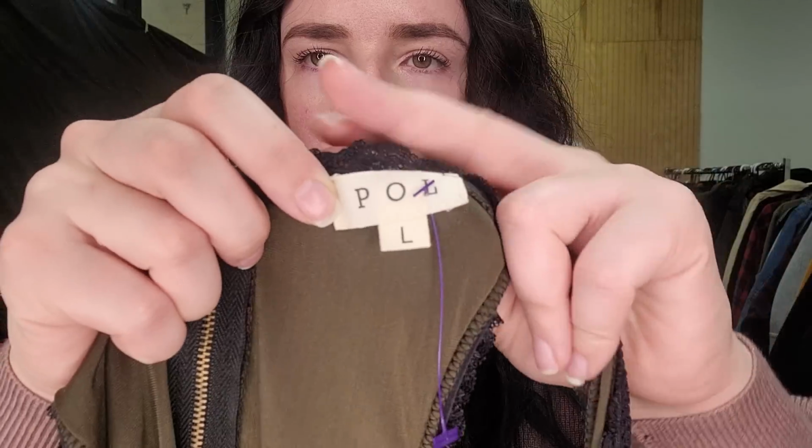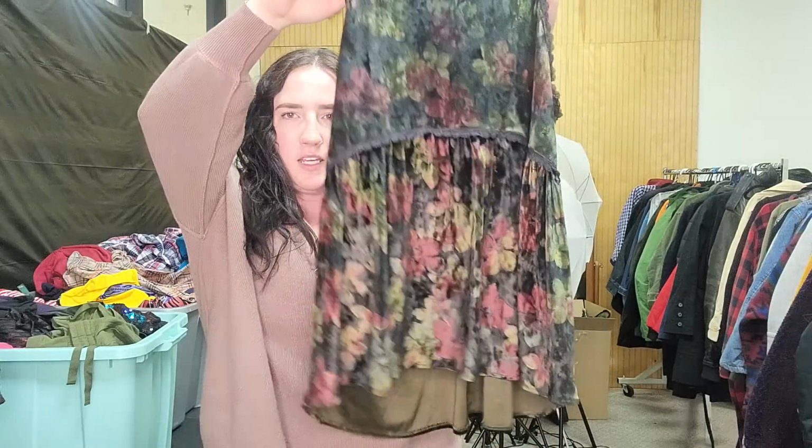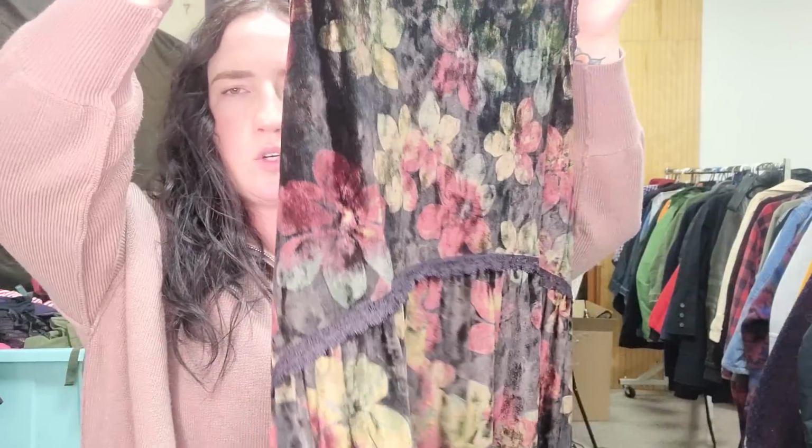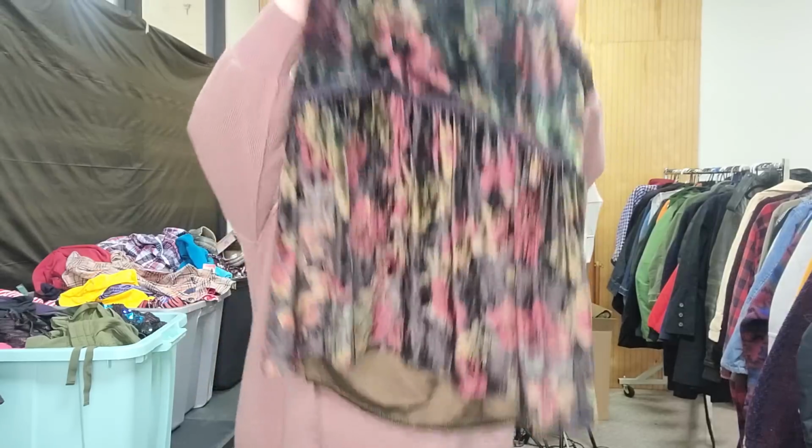This is something Nikki picked up for style reasons. It is Pol, P-O-L. I'm hit or miss with this brand, but this is a size large velvety baby doll top. Gorgeous, floral. We'll list that for $25.